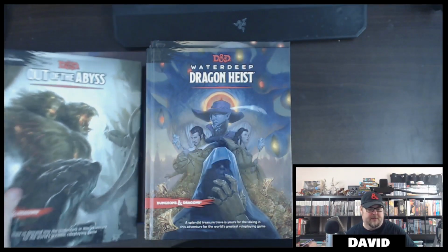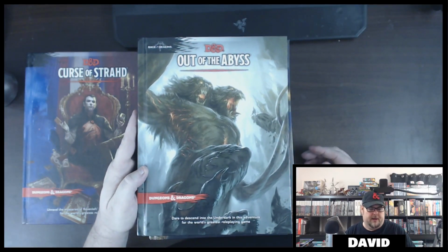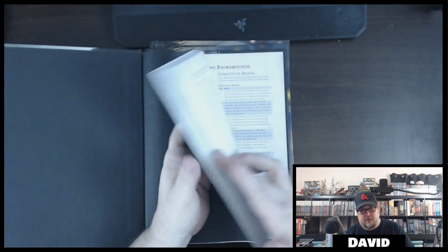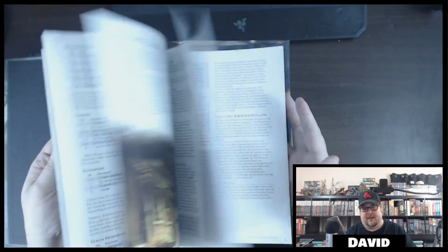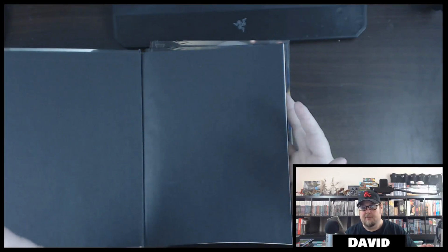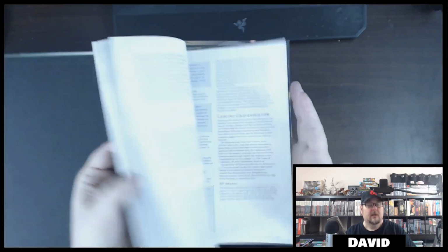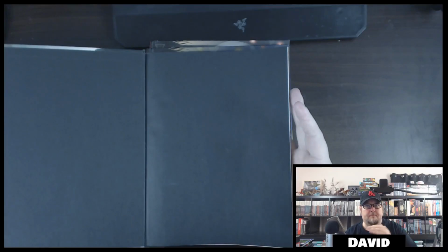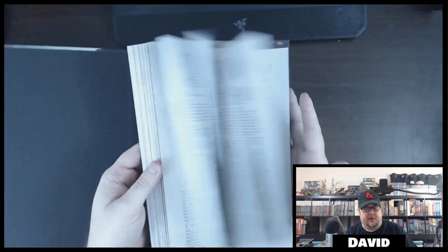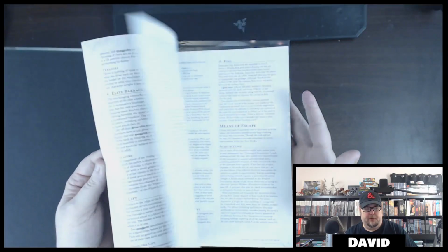So next we've got Out of the Abyss. This is probably the worst module that I've seen for D&D 5th edition, and I'm sorry to say it and be that brutally honest with you, but I am just not a fan of Out of the Abyss. I love the Underdark, I love the Drow, I love all of the denizens of the Underdark, but this is just done horribly. I'll rephrase that. Overall, I don't like it, but there are several chapters in here that I absolutely like.